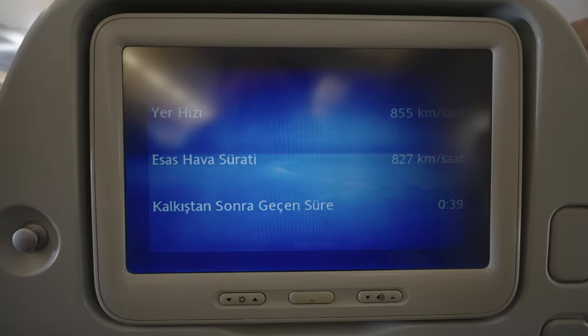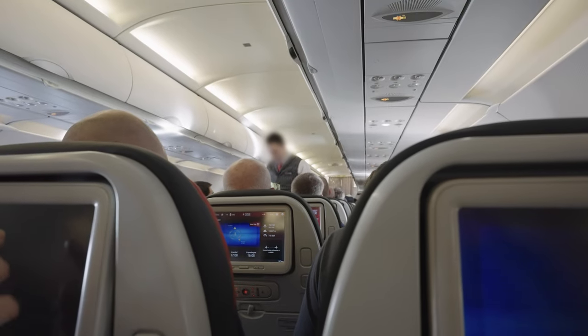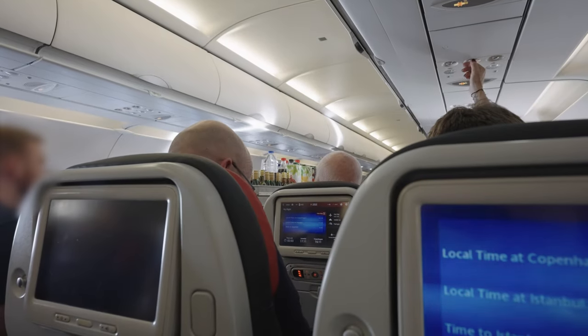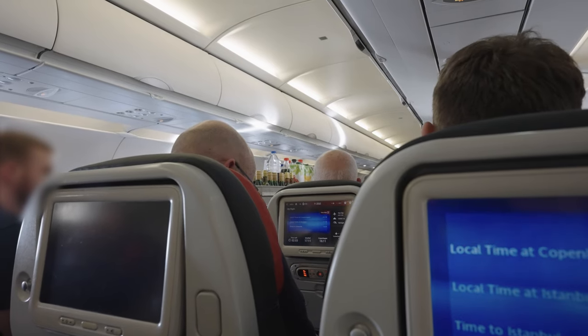Looking forward to seeing what varieties they have here. Options. As Maro just said, we've been flying for 39 minutes, and the food's already in full service. The trolley looks nice and filled up with wines, fruit juices, water, and I'm sure there's Efes Turkish beer. So Maro, are you ready for service?